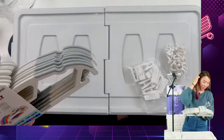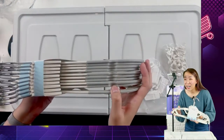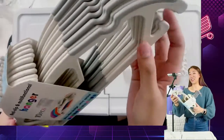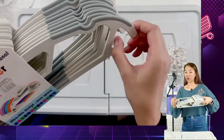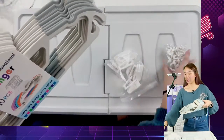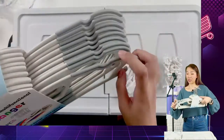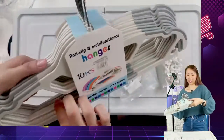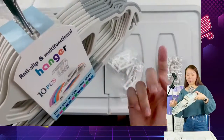Okay, so these are the smart hangers. As you can see, one thing already about smart hangers, you have one extra hook here. Even without the clips or the S hooks, there are plenty of ways for you to use it. So one is the hook over here, one is over here for your camisoles, right? And then they also have the inner part over here for you to put your belts or whatnot.